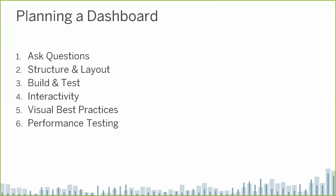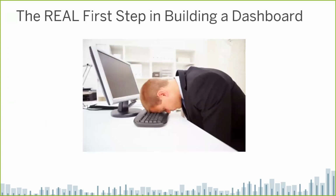But as we all know from being Tableau users, there's actually a real first step in creating a dashboard, and it's this. Damn it, I'm looking at a white screen and I have no idea where to start. This is called writer's block. And Fee asked Robert a question before in the Q&A. Do you feel like the doodles limit you? And I would say not having anything limits you. When you're looking at a blank screen, you're like, I have no idea where to even start. So that's what this process is here for. The process is to organize your thoughts and give you an approach. It's to help you overcome that quote-unquote writer's block.